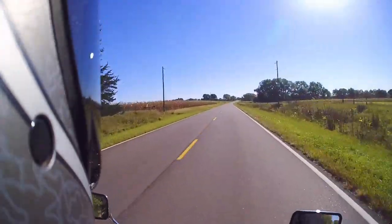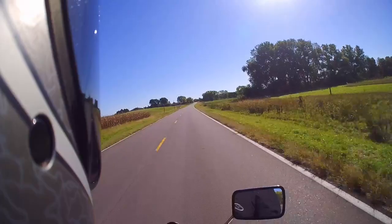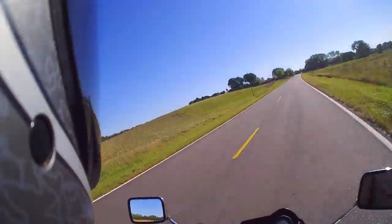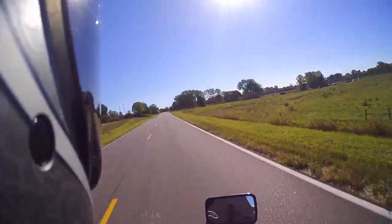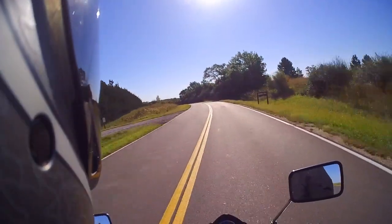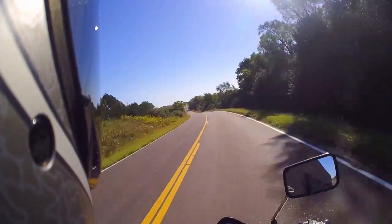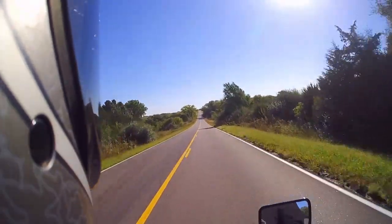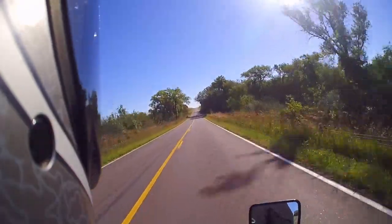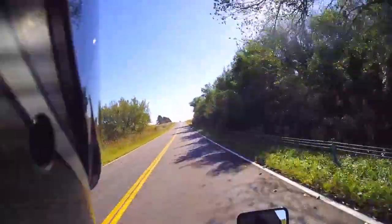So really, first and second is where you're going to be living in that power band. But it's got adequate grunt below that, and you don't have to be up that high. That's just where it really gets lively. Man, I just want one corner that I can really lean it into. That's what I'm wanting. I just want to go somewhere I can lean it in hard.